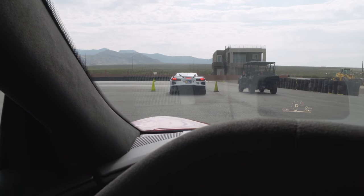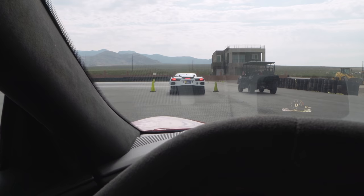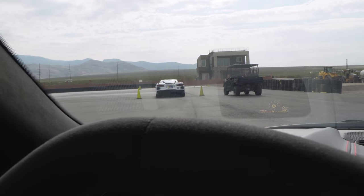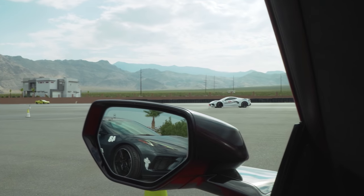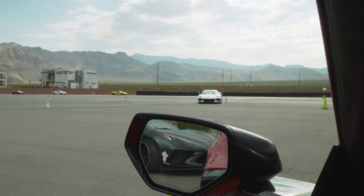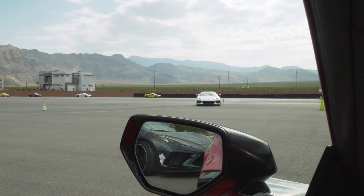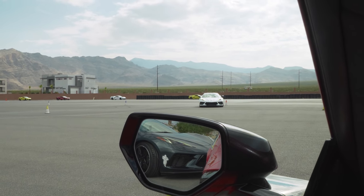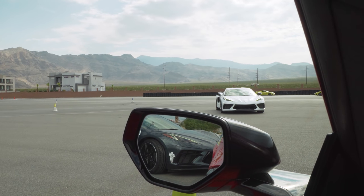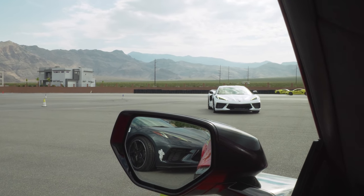Okay, here we go. About to start the next exercise. So where I'm at, this is where I'll start from. What I'm trying to do here is get to the backside of that orange top number one. I want to be down nice and tight to the backside of the cone with my left rear tire in this case. If I do that correctly, it helps me set up for my next one. Shifting my focus across, waiting for that visual cue before I start to turn, and I'm there.